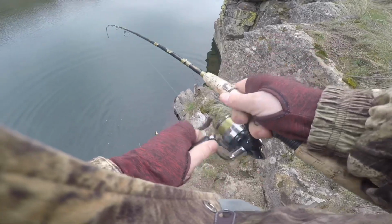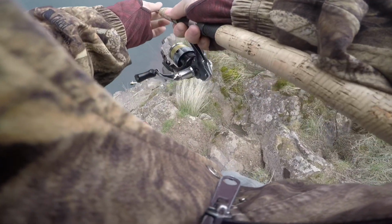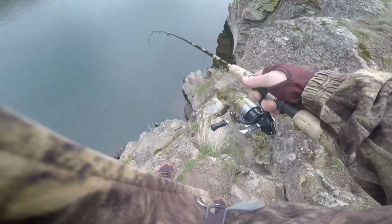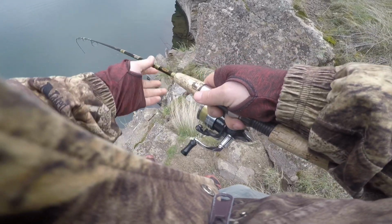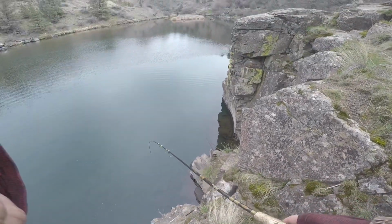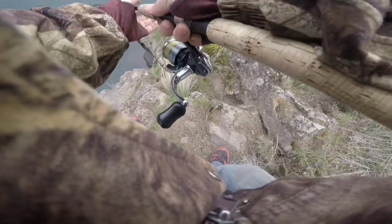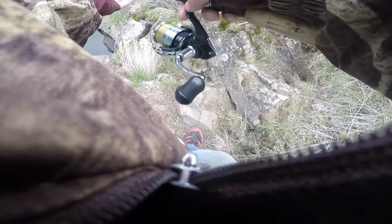I was just kind of slowly moving it because I was thinking about moving spots, and then all of a sudden seen him follow up and eat it. Because right here, you can see through the water pretty good. It's pretty clear. So we're going to try and flip him anyways, and hopefully he won't break the line, and we'll get him on camera better than what we've got.